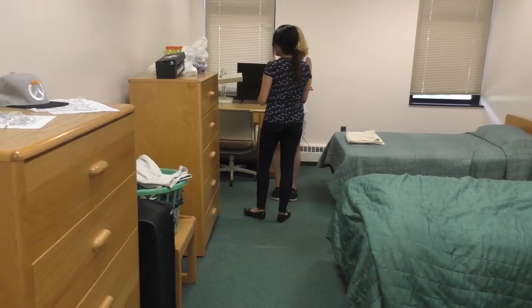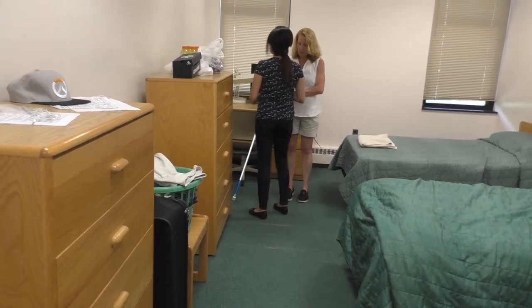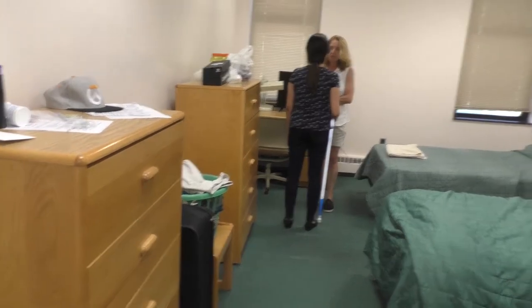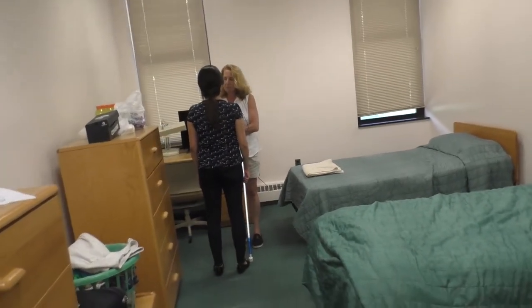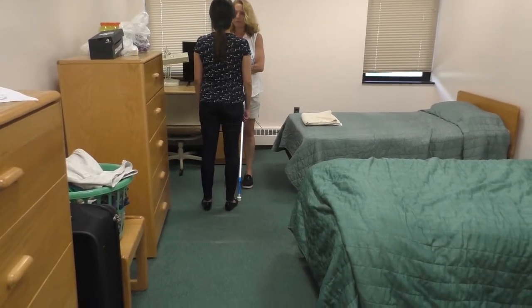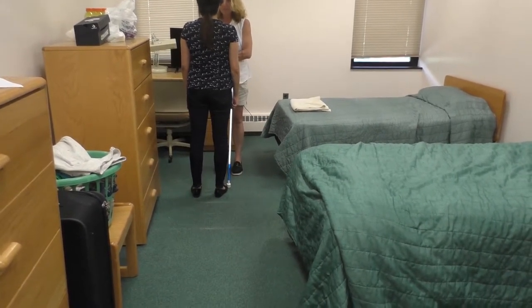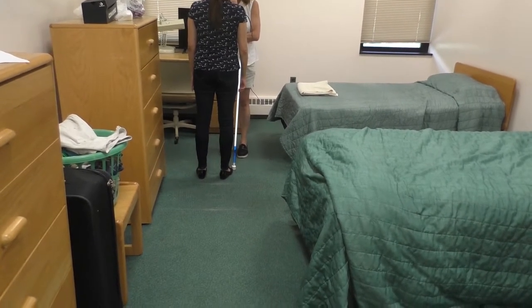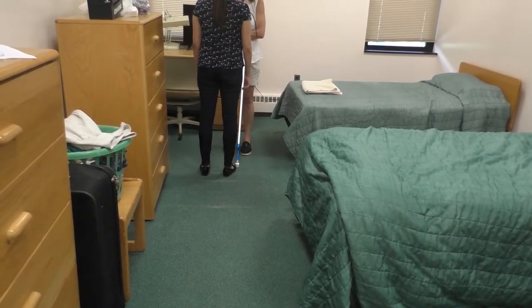So where are you going? You want to go back to the west building. You want to get out of this carpeted area. What do you think your plan will be? Try to find the exit. And how will you do that?